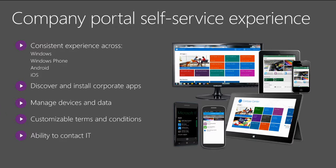And the last point here is the ability to contact the IT. This basically gives the employees the opportunity to contact your help desk in case they have any problems. Again, pretty basic stuff, but this is the stuff your employees really need to actually get their work done for a corporation. So far I was talking to you about the ways you can enable users to be productive on their devices. Another very important area is data protection, the corporate data protection.